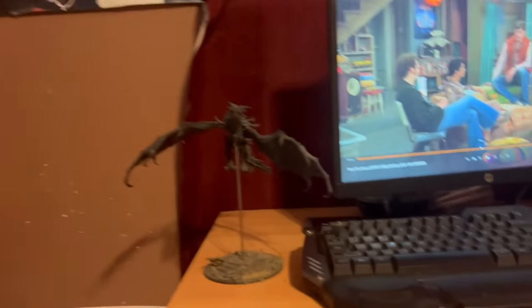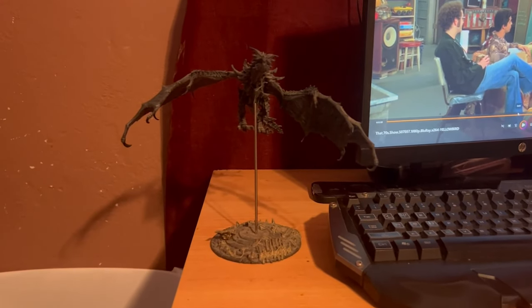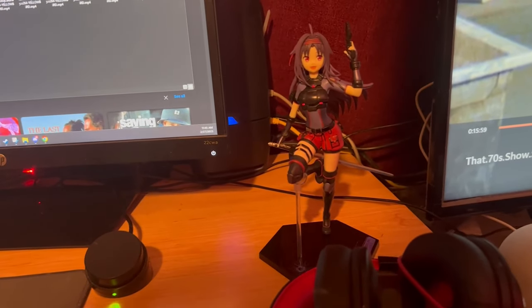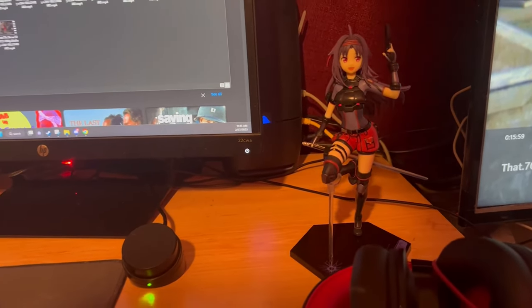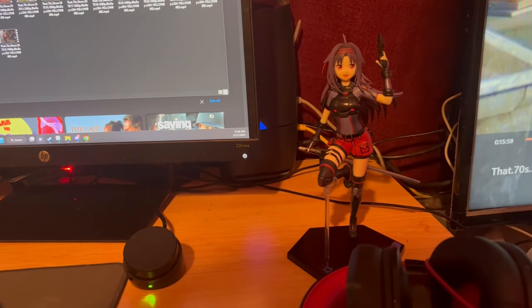They're on my desk. So first we got a freaking Alduin right here. This was a gift also. And I said, well, let's put it here. And I also got Yuki. Man, RIP Yuki. But those are the figures I have here. Do I have any more? I doubt it. But we're done with the figures.